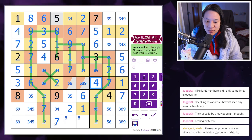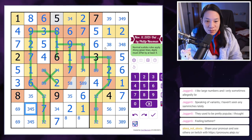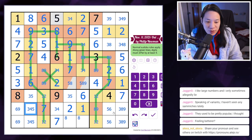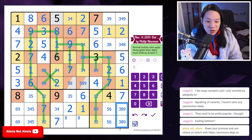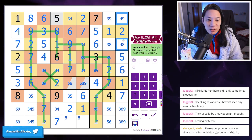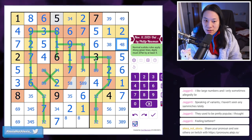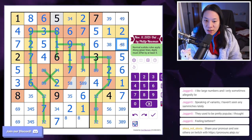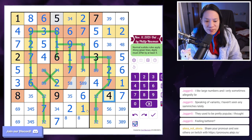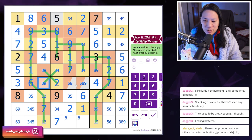I don't know what I'm missing. But don't tell me. We'll get there very slowly, but eventually. Yes, these can't be 3s because I've got pointing pair 3s. Okay. That's something, I guess. 3, 4, 9, 3, 8, 4. Still not useful though. What the hell am I missing?